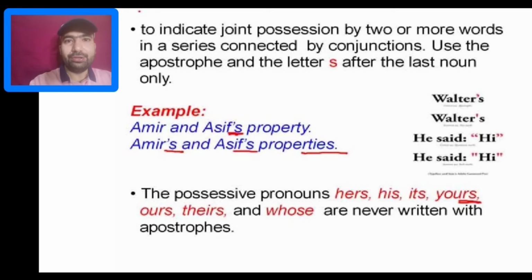But if both have separate ones, then we will use it like this, Amir's and Asif's properties. Okay, so both have separate properties. If both of them are partners, we will use the apostrophe with the second noun.